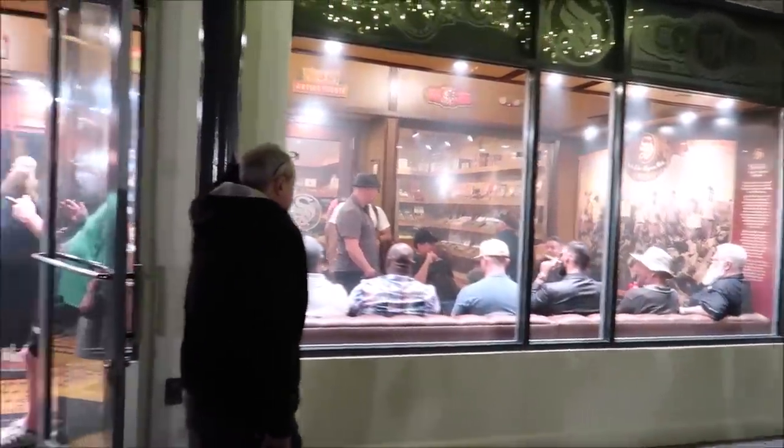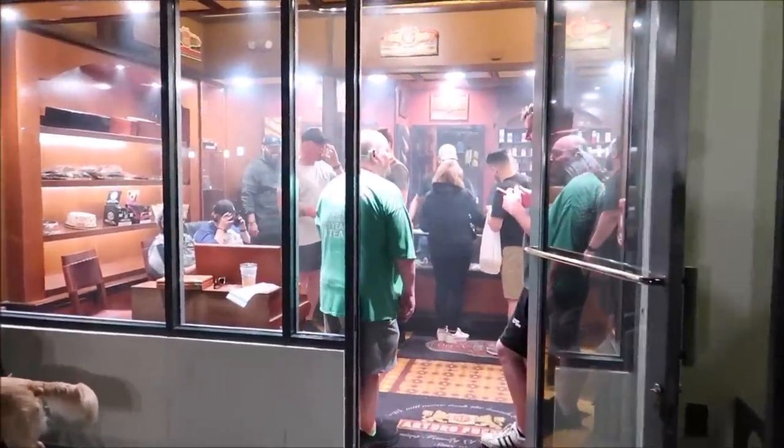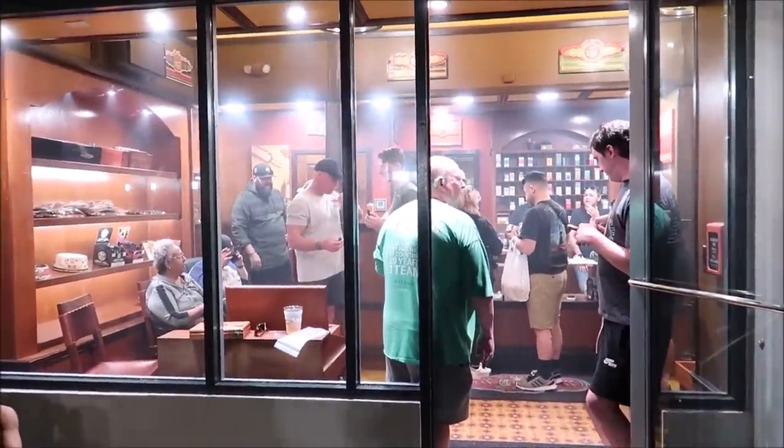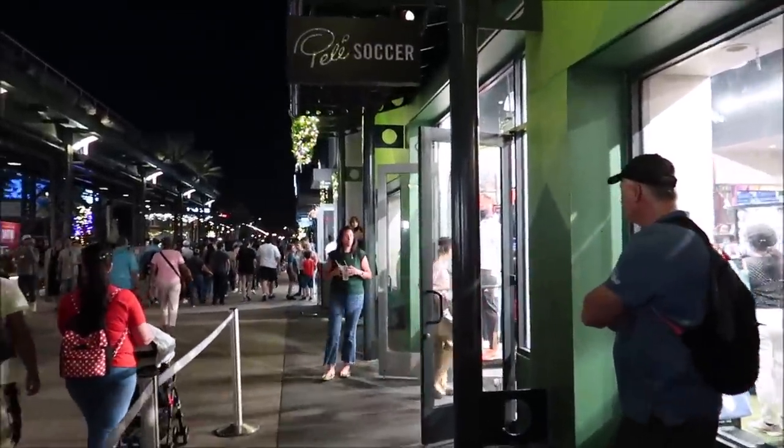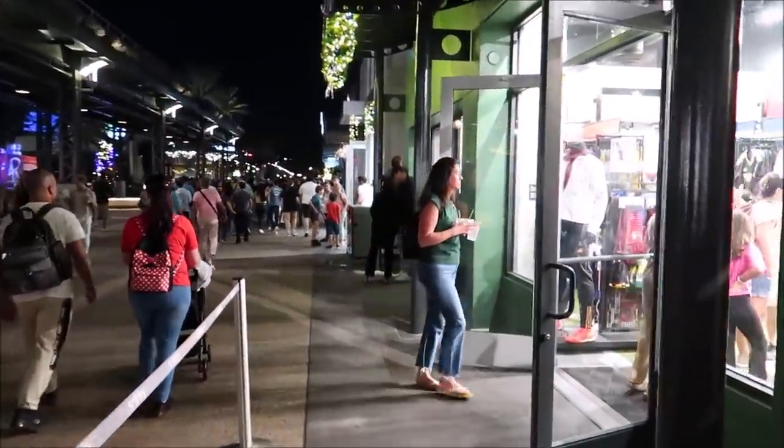Seriously, just look at it in there. I mean, I always thought it was kind of crazy that it was here in Disney Springs, but I don't know what they're going to put in there. Maybe they'll put another soccer store, or maybe a Lids, some hat store maybe.